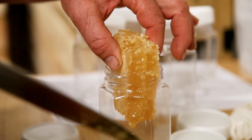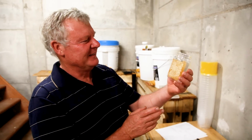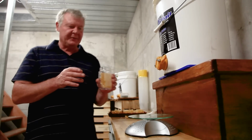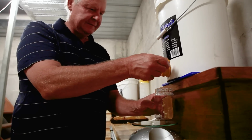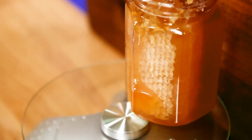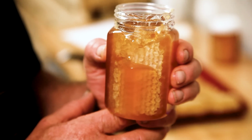That looks pretty bloody awesome, doesn't it? That looks pretty bloody good. I should have got it in the middle a little bit more, but still. We'll just fill up the jar and hopefully we'll see what it looks like. So far that looks pretty bloody cool, I reckon. Oh, we've got a little bit of... That's kind of cool. It's just filling in the gap very nicely. I reckon that's kind of groovy. So you want some honeycomb on your toast with your honey, that's bloody awesome.